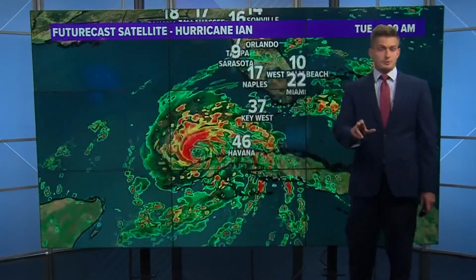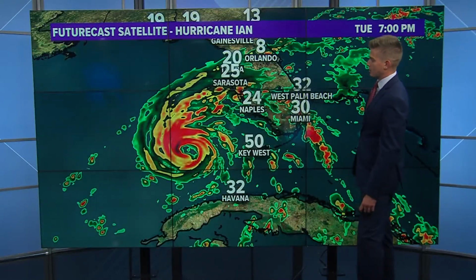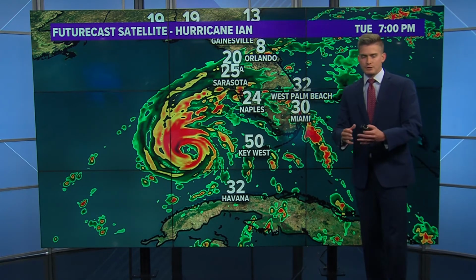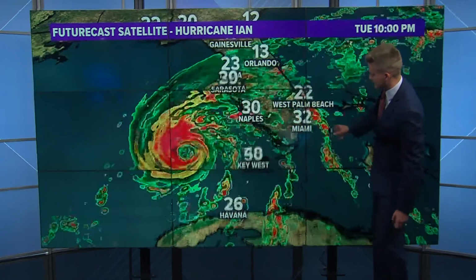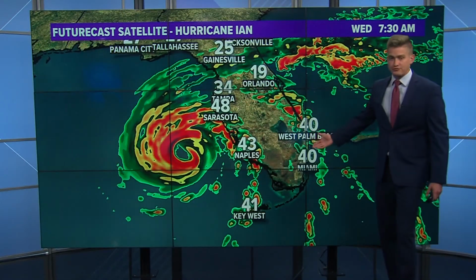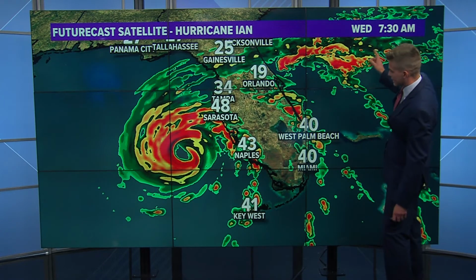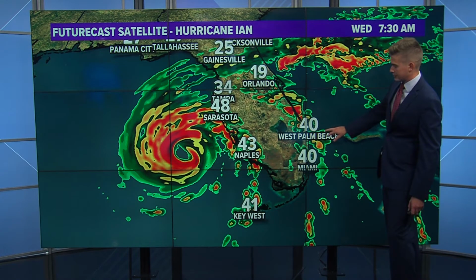Here's one model's opinion on what's going to happen with Ian over the next few days as it makes its approach to the western part of the state of Florida. You can see these outer rain bands. There's going to be kind of what we call a second rainfall maximum. Thanks to these rain bands, it looks like it might set up over southeastern Florida, over the I-95 corridor. Wednesday is going to be a gusty day in southeast Florida. Tropical storm force gusts, definitely, probably likely, I would say, probably not sustained wind gusts.